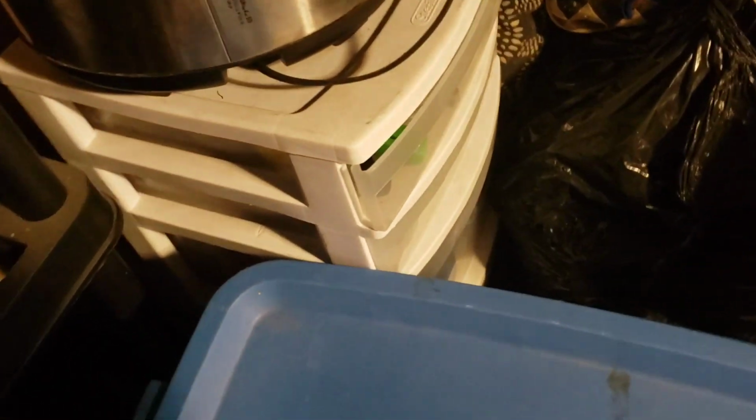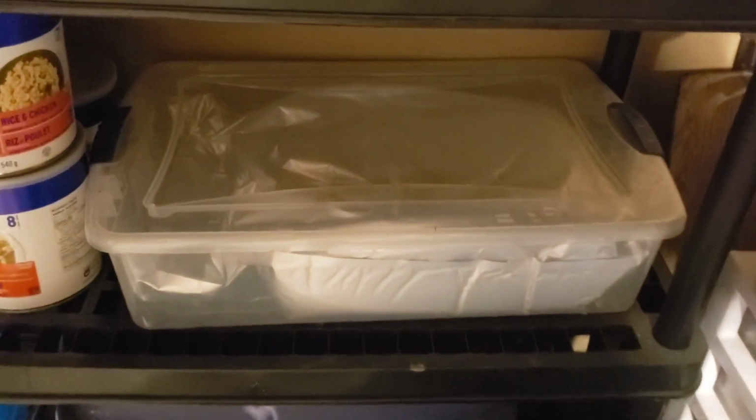So those will keep, at least the lentils will keep for 25 years. I would double check on the pasta. I feel like they would only keep for 10 years in a Mylar bag, but at least they're there for now. So in this container here, I have got another one of those big Mylar bags, and it is full of rice. So I do have a couple of bags of rice in Mylar bags. So I've got the one there and one underneath.